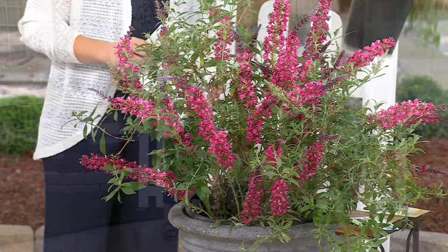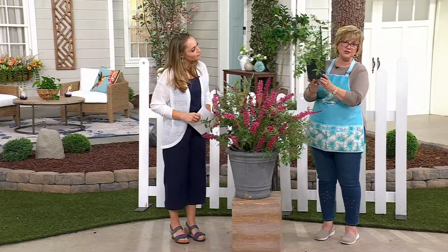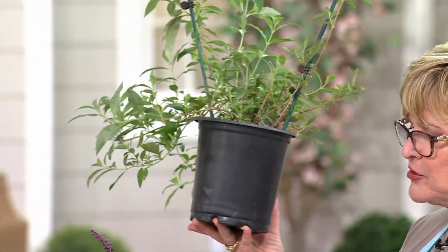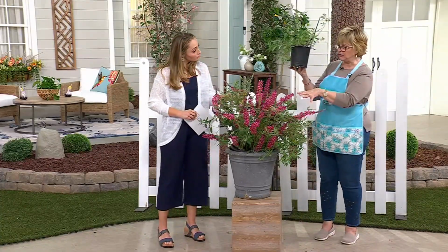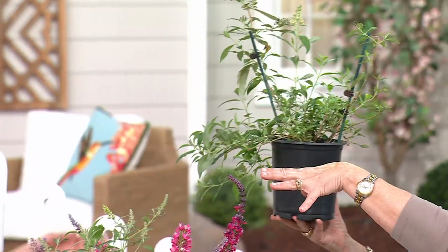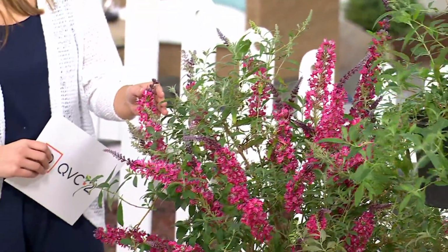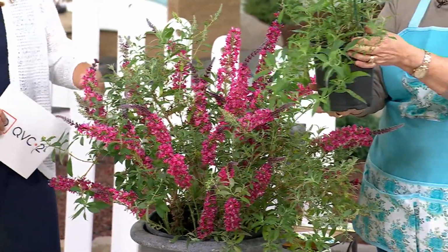So again, big plant, not a baby, ready to go. This is a perennial, so it's going to get a little bit bigger than what you're seeing right here this first season. It'll get about 4 feet wide and 3 feet tall altogether. But it's off to a really good start, as you can see. And we've staked it in your pot so that it'll help it to stay upright.